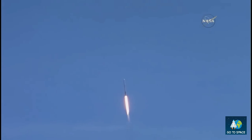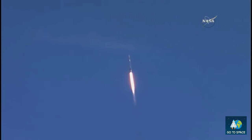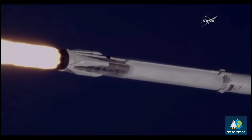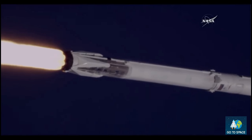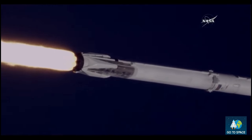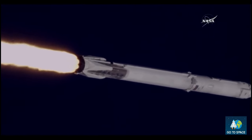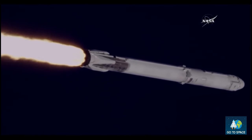At 1 minute, 5 seconds after liftoff, Falcon 9 reaches transonic speed. The vehicle will pass through an area of maximum dynamic pressure, known as max Q, at 1 minute 18 seconds after liftoff. This is the point where mechanical stress on the rocket reaches its peak because of the rocket's velocity and resistance created by Earth's atmosphere. Around 2 minutes 24 seconds into the flight, the 9 Merlin engines will sequentially shut down, and you'll hear the call MECO.